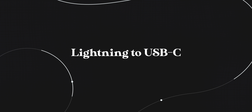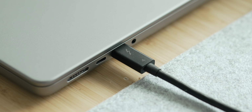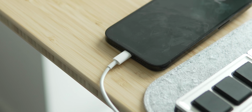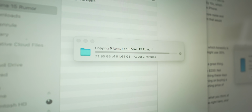First, the biggest change that I think a lot of us in the tech community are really excited about is the transition from Lightning to USB-C. So we can finally truly use one cable with all of our devices instead of having to lug around extra cables just specific for the iPhone. But even better is that the USB-C standard is simply more capable than Lightning. It supports much faster charging speeds, so we should be able to expect to charge our phones a lot faster. And more importantly, transfer speeds should be significantly faster.